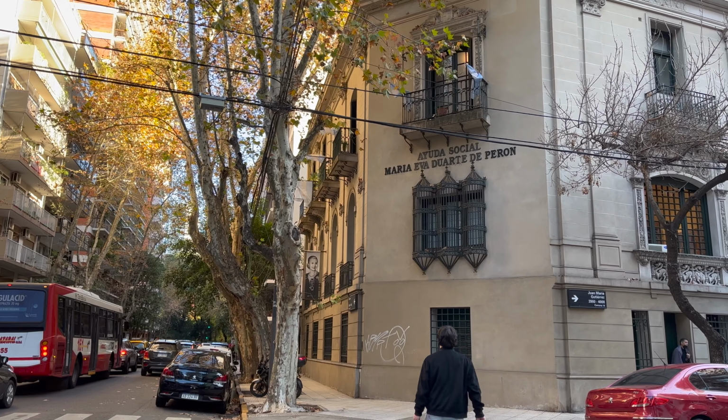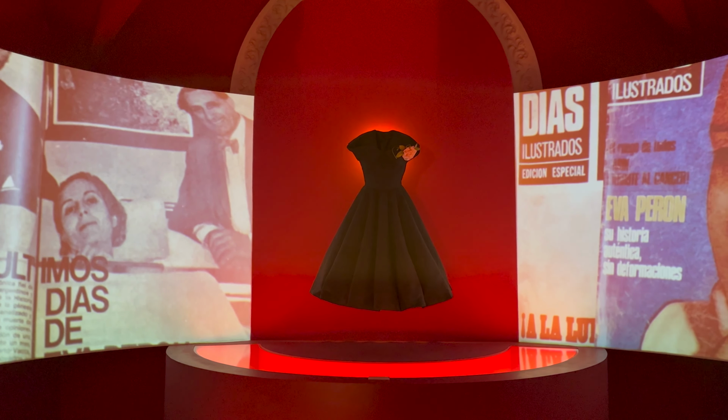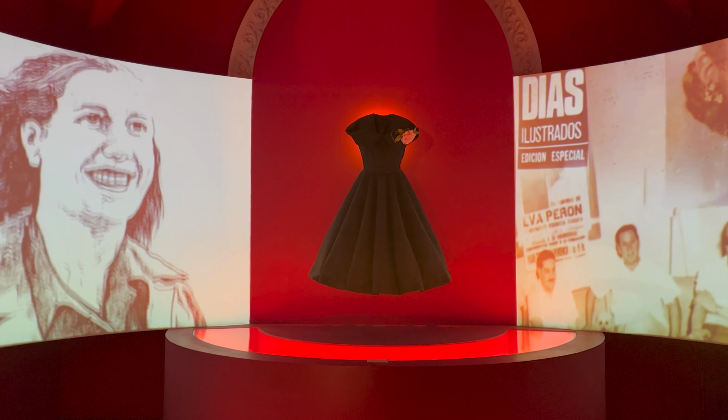In the 1950s, at the same location and building, there was a temporary home for women and children. During the tour, you will see the beautiful dresses and get more info about her private and professional life. The entrance is around $5.